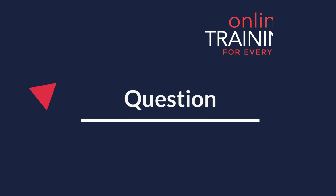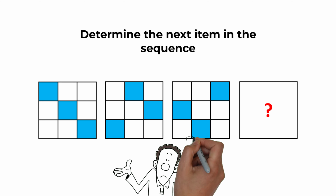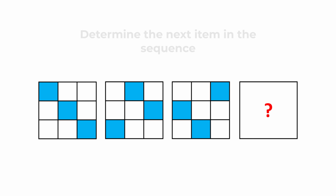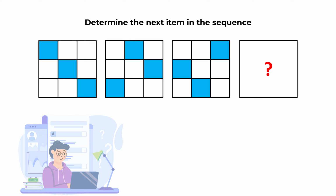Here is a very interesting problem that you might frequently get on the test. You need to determine the next item in the sequence. You're presented with the sequence of large squares. Each large square contains 9 small squares inside, and small squares are of the different color. You need to determine next item in the sequence, and you have 4 different choices.